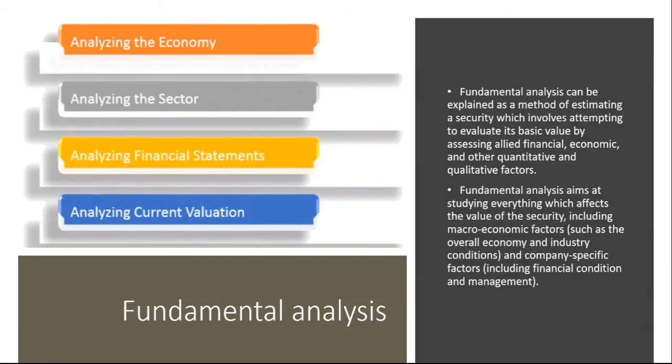So fundamental analysis can be explained as a method of estimating an asset which involves attempting to evaluate its basic value by assessing allied financial, economic, and other quantitative and qualitative factors. Fundamental analysis aims at studying everything which affects the value of a security, including macroeconomic factors such as the overall economy and industry conditions, and company specific factors, including financial conditions and management.